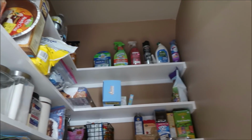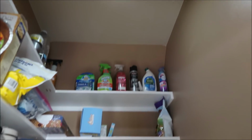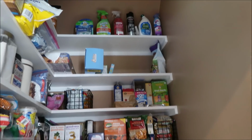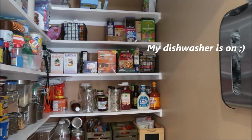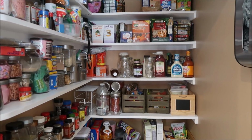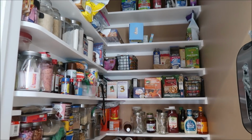Okay guys, I'm hoping that you can see and hear me. I do have this light here in my pantry, but it's sensored, so it's going to keep going on and off. I have all the lights on in my kitchen and a filming light behind me, so I hope you will be able to see inside the pantry. This is my walk-in pantry. I absolutely love this pantry.